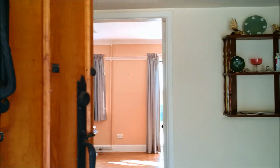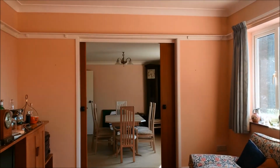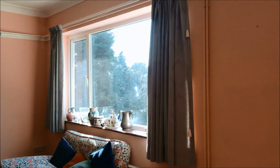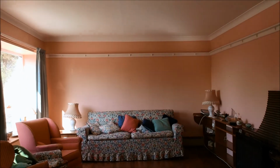There is approximately 2,400 square feet of accommodation here at Dilleys Leap, completely ripe for you to put your own stamp on. Now, as we'll delve into it, you'll see that all the rooms are of generous proportions and also filled with light and glorious views, as you can just start to see here. We'll get more into the gardens later. For now, inside, as I said, plenty of space to play with.